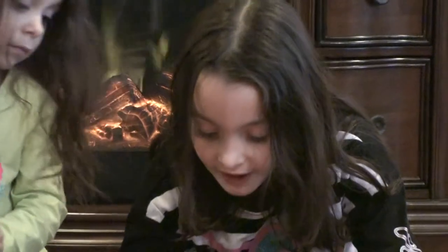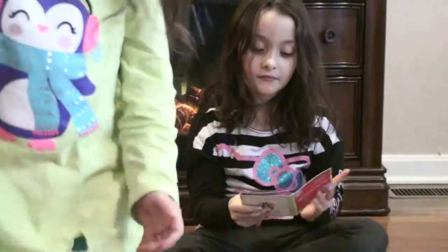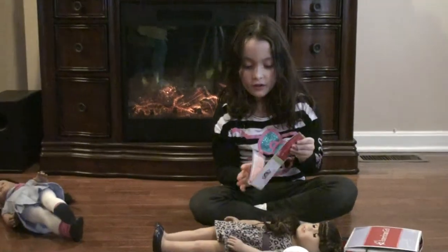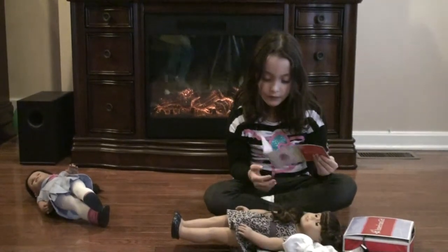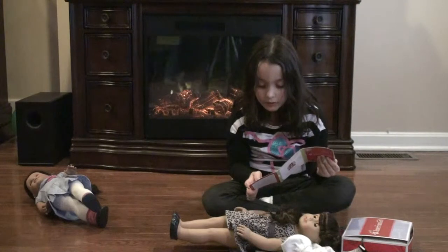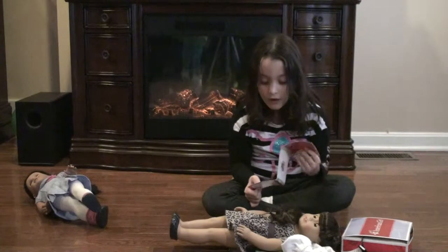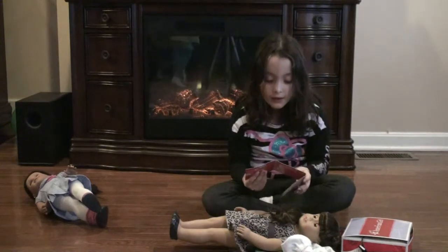I have brave, confident, kind, and proud. Daddy, I can't open this. That's what I have. When I get the other one, let's show what kind it is. Okay, so like that.